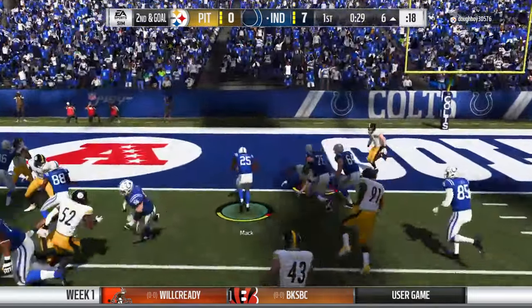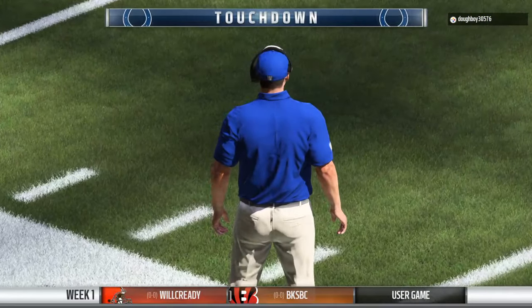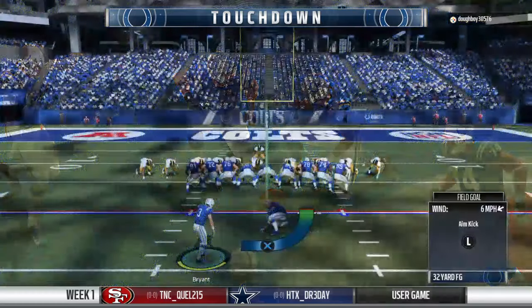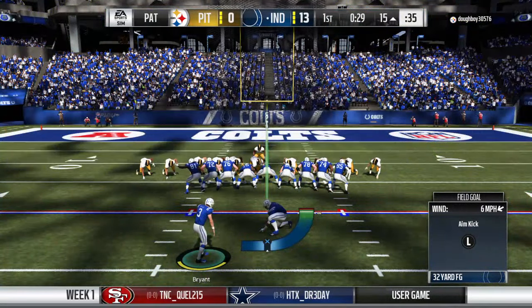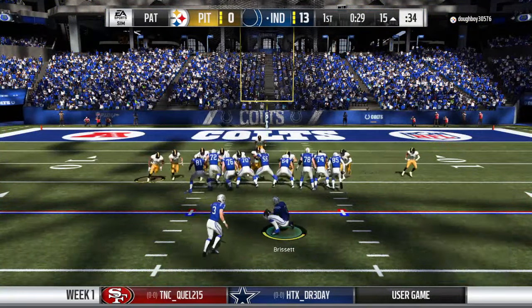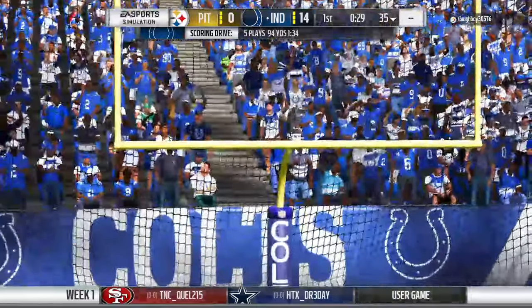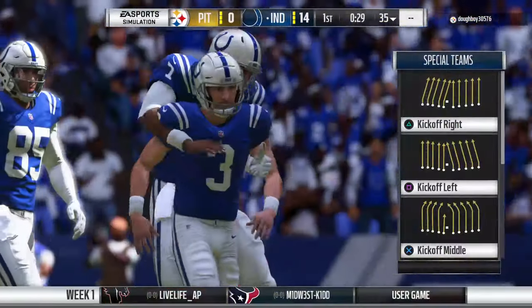They get it to him running left. And he takes this one in for a Colts touchdown. A great effort there. A 6-yard touchdown run. And the Colts add on to their lead. And it's good to make it 14-0.